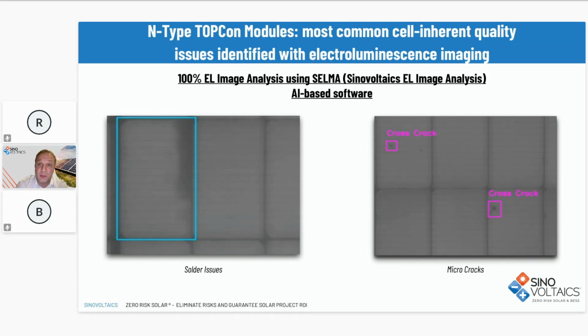Obviously, manufacturers are improving their understanding about TOPCon, and in support of this learning process have also been the findings of our quality engineers, in particular brought by the usage of our proprietary AI-based software Selma, which allows us at Sinovoltaics to perform 100% image analysis, and of course then access a vast amount of quality data. Selma has in this regard provided important insights and a grasp of the extent of quality issues that need to be addressed.